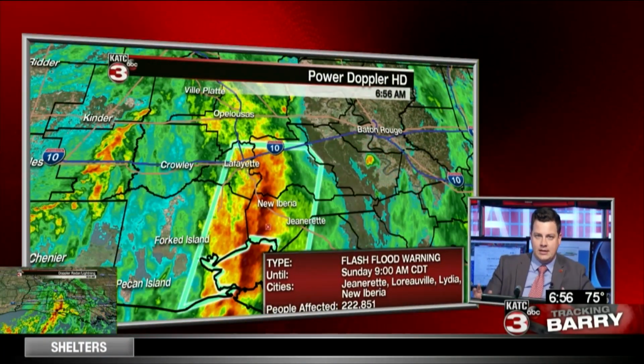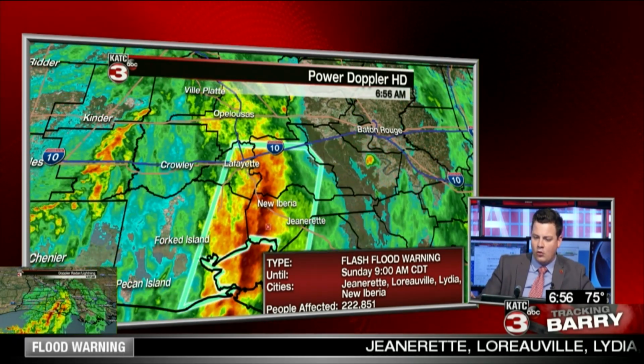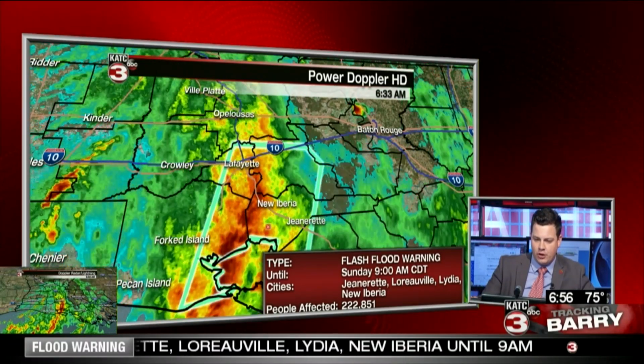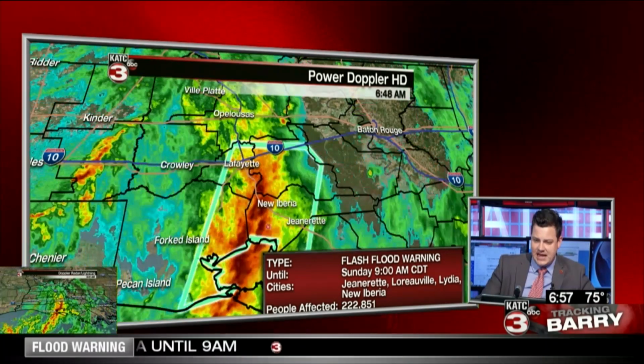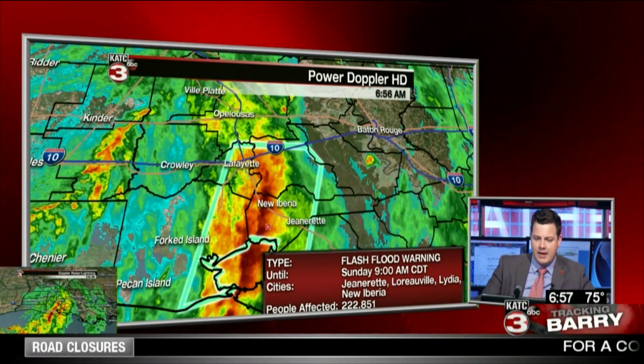We have a flash flood warning. Can we go to Daniel real quick here because he does have a flash flood warning that's in effect right now. Yeah, so no real surprise here, but we got a flash flood warning that popped up basically right as we went with the sheriff there. This is going to be for Jeanerette, Lauraville, Lydia, New Iberia. Lafayette is included in this. You may have heard your phone going off just now. And no real surprise here. This is exactly that area that I had been talking about and had kind of been concerned about as well.